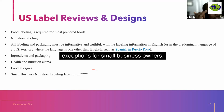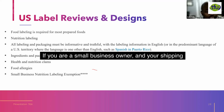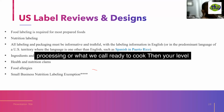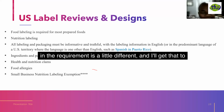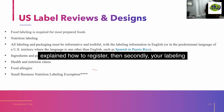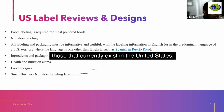However, there are some exceptions for small business owners that are making ingredients. I'm going to come to that in a minute, but let's put that in the parking lot. If you are a small business owner and you're shipping product into the US in bulk, a little quantity for further processing, or what we call ready to cook, then your labeling requirement is a little different, and I'll get to that in a minute. But number one, we said you have to register, and I've explained how to register. Then secondly, your labeling, either bulk, individual, retail, whatever it is, must meet those that currently exist in the United States.